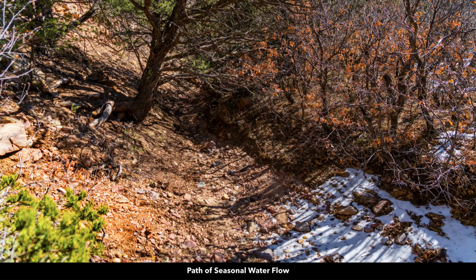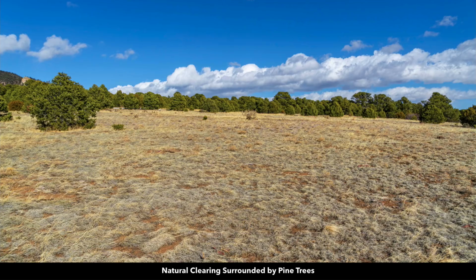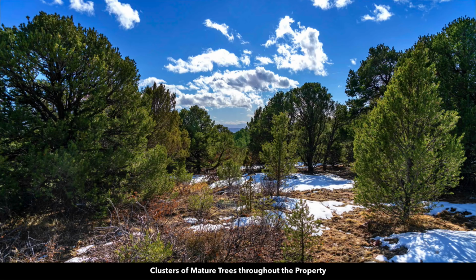You can see there's just a little bit of snow on the property. For example, in this image here looking to the northwest, you can see just a couple patches of snow. There are some nice big open natural clearings on the property, along with dense clusters of mature trees.